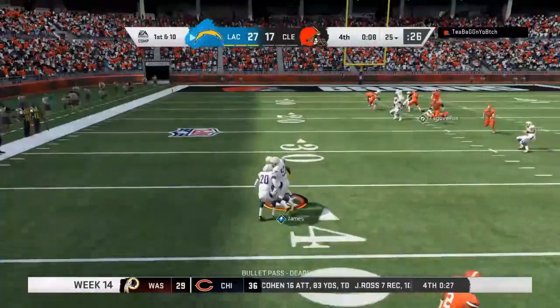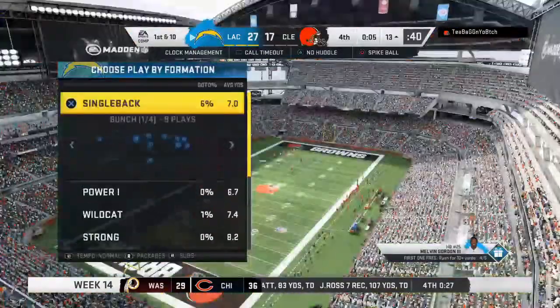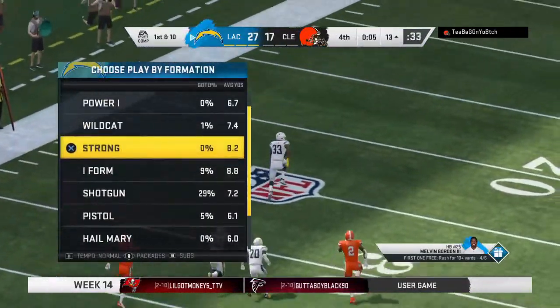And this is intercepted, and that should do it. Derwin James with a pick. And they will finally get him, but not until he's all the way down inside the 15-yard line. They'll take over 1st and 10 at the 13-yard line.